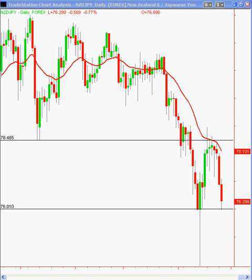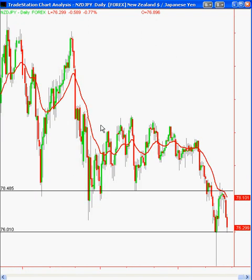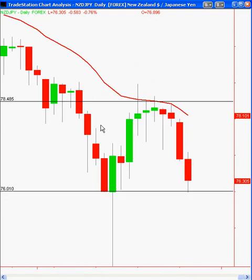Okay, if we look at the New Zealand yen, you can see it was breaking from left to right in a downtrend. There was a resistance point at 78.48 or 78.50 area, which was retested. I'll just zoom in and show you that here. Right there, we had a pin bar that formed at that level at 78.50, also aligned with the 21-day EMA, which was sloping down, so we're staying with the trend.